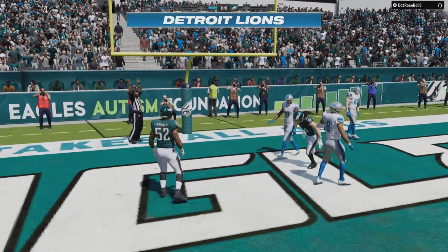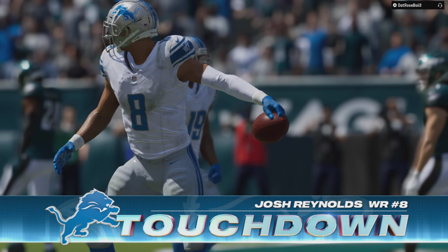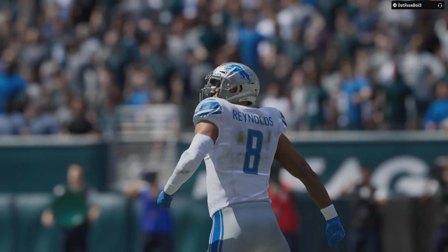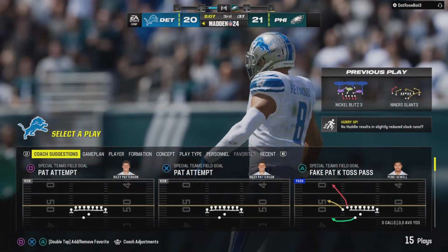And that is caught. Touchdown, Detroit. Josh Reynolds, a 7-yard touchdown grab. And the Lions are within an extra point of tying up this ball game.